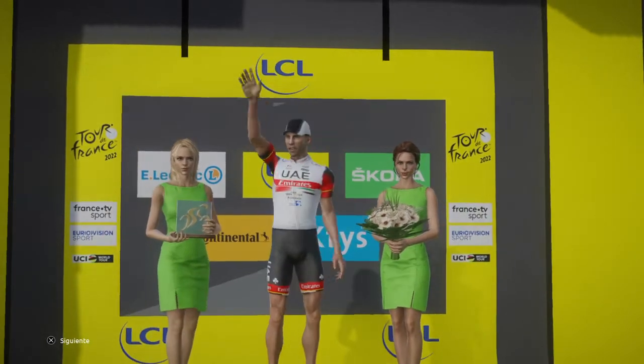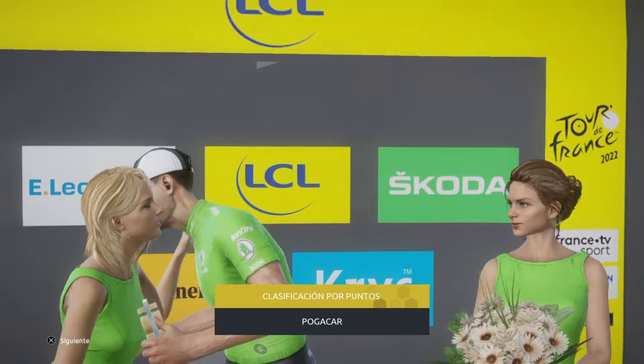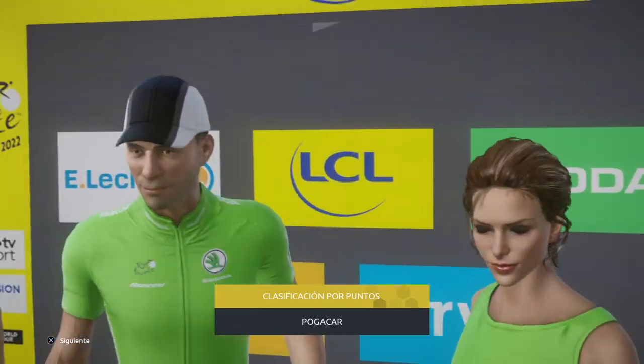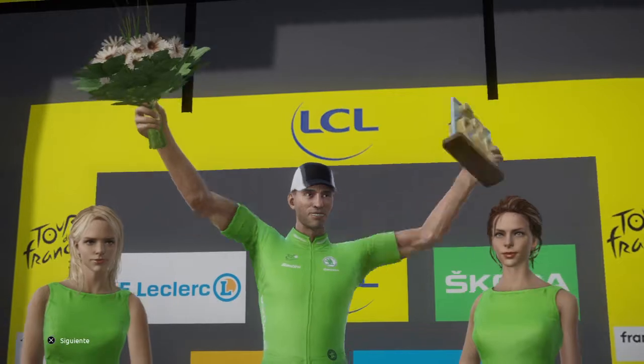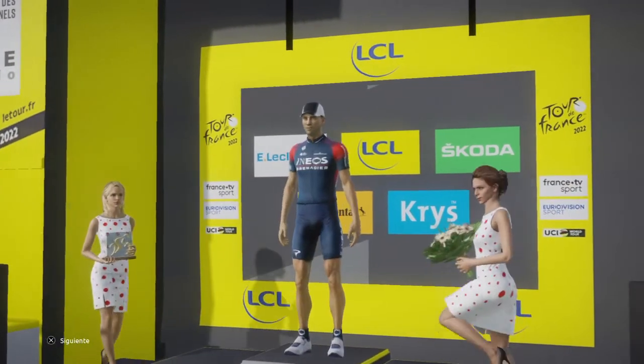Here's the green jersey of this Tour de France! Tadej Pogacar! He will be able to hang this jersey in his trophy room. Let's hope for him that he can add more. He's amongst the leading riders this year.